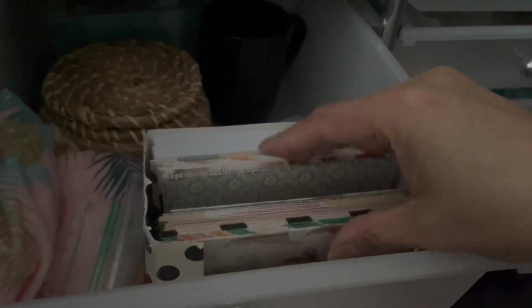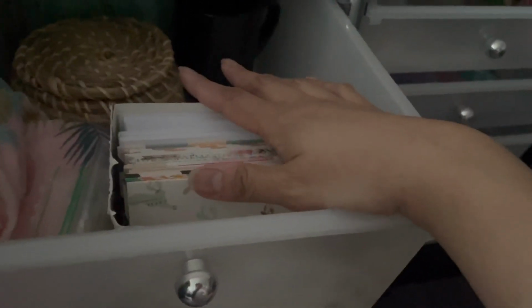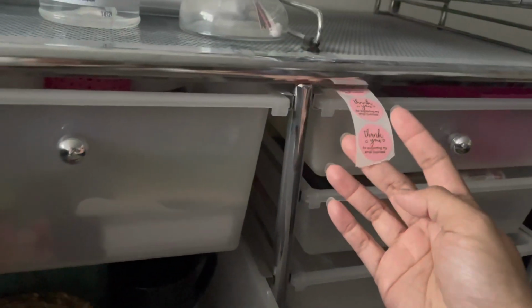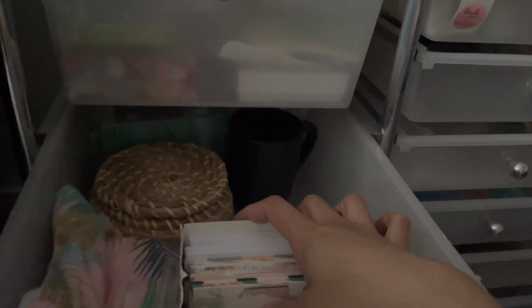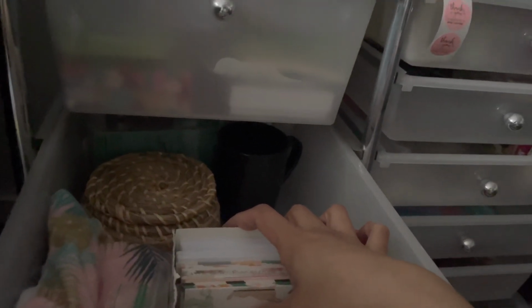Over here I put my thank you cards. I only include thank you cards when there's a bigger amount of orders. If it's just one top that's $20 or less, I just put a thank you sticker, wrap it up, and that's it. You get what you pay for. If you spend more than $50, I will pay attention to my packaging, if you know what I mean.